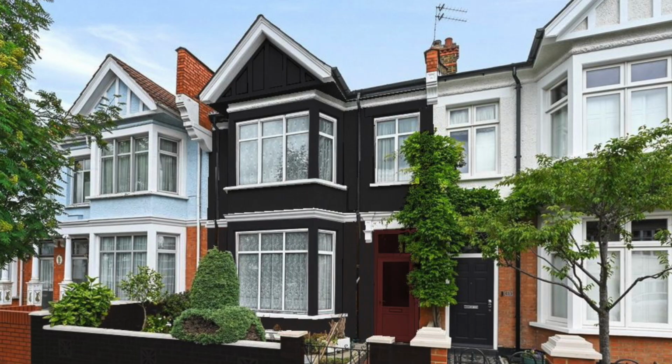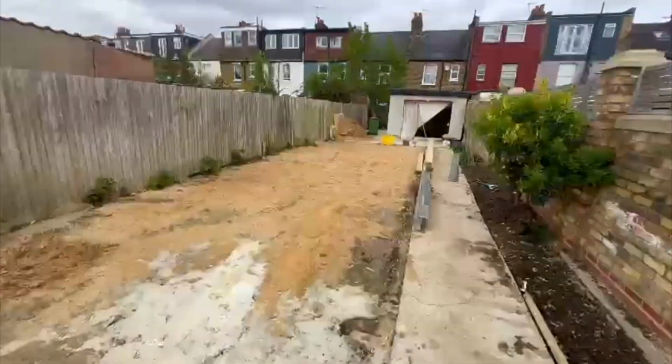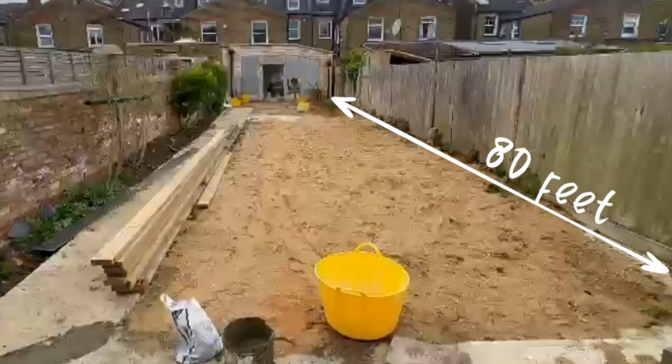Today we're going to be taking you on a house tour with a twist. Finding a house in central London with an enormous garden almost seems mythical. It's like finding a unicorn in your morning cup of coffee. Well, buckle up because we stumbled across this great property, not just with any garden. We've got an incredible 80-foot garden. Yes, you heard right. 80 feet of green space right smack in the middle of central London.